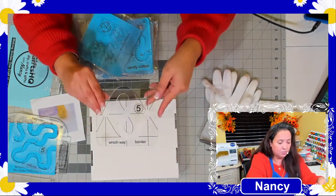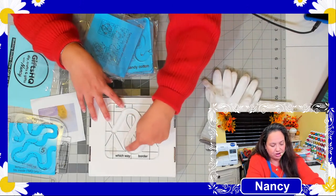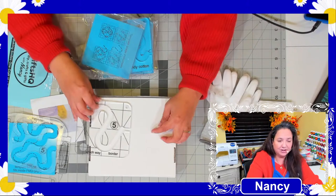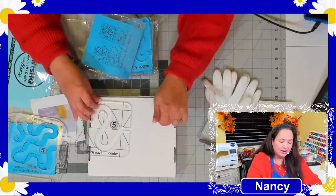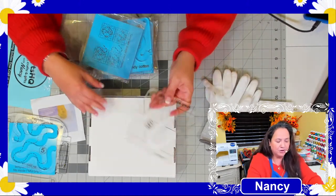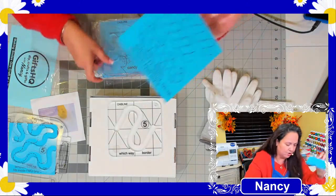So the second template that I opened up is called Which Way. And what you do is you put your presser foot here and you just sew around the template here. Now you'll see the little lip here. If you want to remove this, you can slide it off without lifting up and taking your thread out. You can just lift up the presser foot, but you leave your needle down, and then you can take the template off, reposition it however you want, flip it over, depending on the design that you're looking to make.